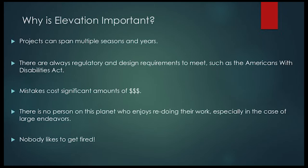Furthermore, there are always design and regulatory requirements that need to be met. For example, if you are a project manager or a surveyor or an engineer and you are laying several kilometers of asphalt walking trail in a public park, you need to maintain compliance with the Americans with Disabilities Act, which states that you cannot exceed more than 5% grade in forward path of travel and no more than 2% cross slope.